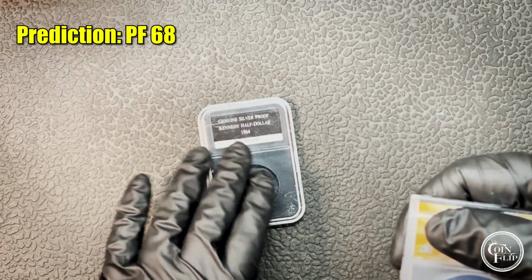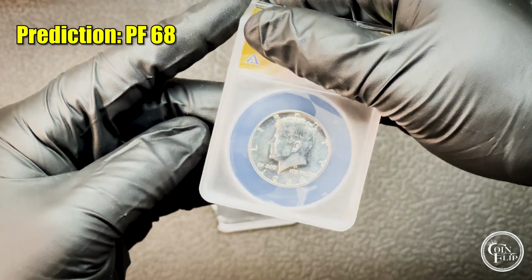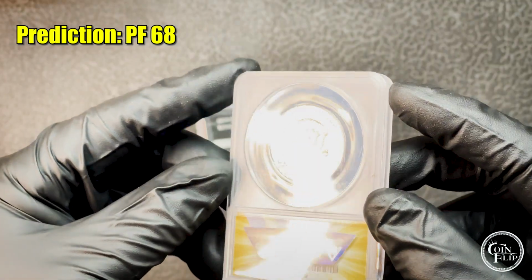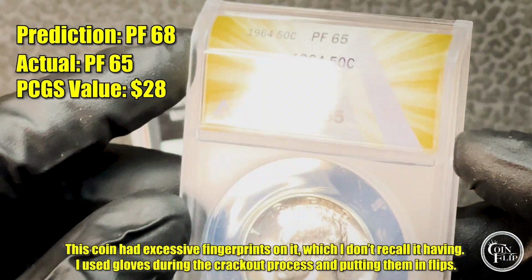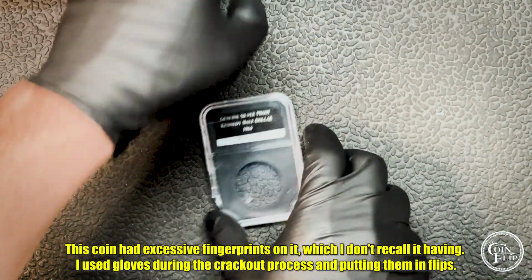So no grade on that, just an encapsulated holder. But here's what we got for the coin. 1964 Philly, and obviously 90% silver, but definitely has luster, lots of cartwheel on this. Very clean coin overall. Proof 65. So not a high value there, no cameo, no accented hair variety. So pretty run-of-the-mill 1964 proof and Proof 65.